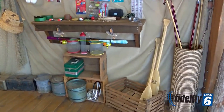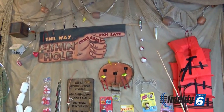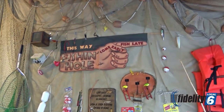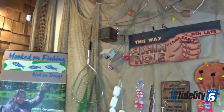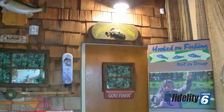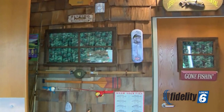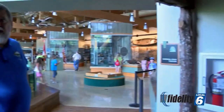And since fishing is such a popular activity for a lot of Arkansans, another very popular exhibit that we have on display is one of the largest antique fishing lure displays, and it's located in another part of the center that we'll show you here in a little bit. But this, we have one of our volunteers. This is just part of his collection.